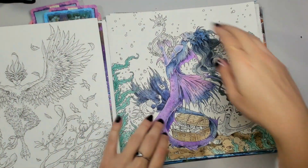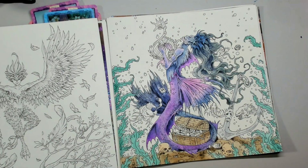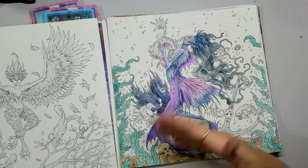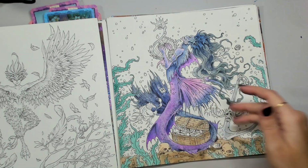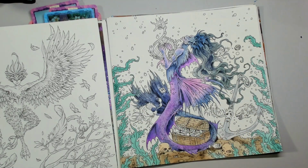But I ran out of time. And so while I was on holiday and loving the Crayola Super Tips, I was like, you know what? I wonder if that would work in here. So I decided to try it. Now, unfortunately, because of the gesso on the page, the water can't really absorb, which means that the pigment just kind of sits on top. And when you add in more water to try and blend or shade, it just bleeds quite a bit.